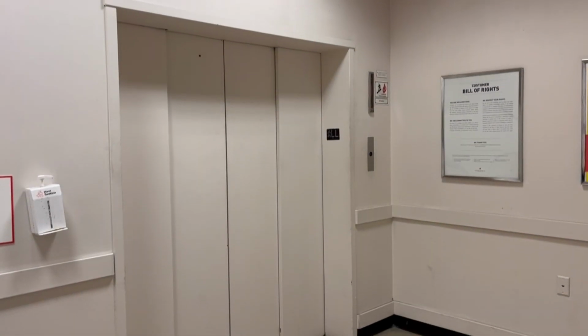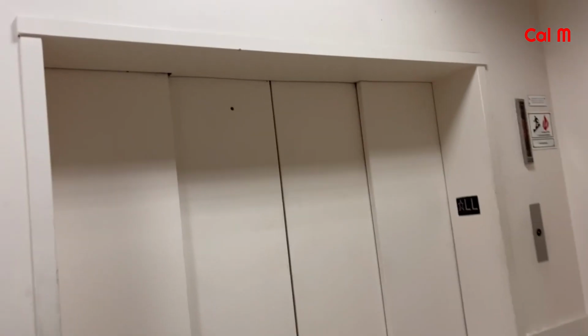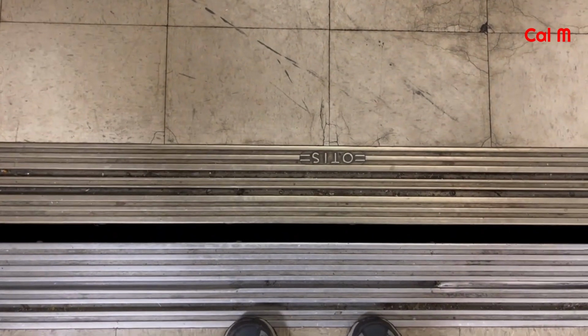Here at the Macy's at the Exton Square Shopping Center in West Whiteland Township, Pennsylvania, and this store will be closing in just a matter of weeks. And with that, let's take a final ride on this 1973 OTIS elevator. See your OTIS logo? Let's head up to the upper level.